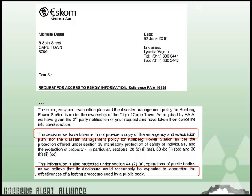So I wrote to Eskom, eventually through a lawyer because they were ignoring me, and we did what's called a Promotion of Access to Information request, which is an act. The legal beagles amongst you will know what I'm talking about. And they answered me. They're not going to provide a copy of the emergency and evacuation plan. It's none of the business of the public, apparently. And this was the reason they gave.